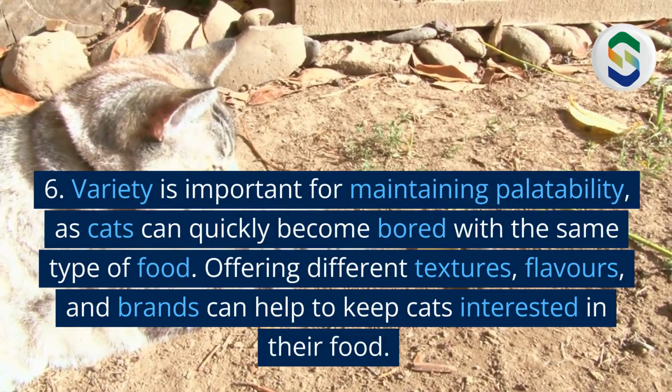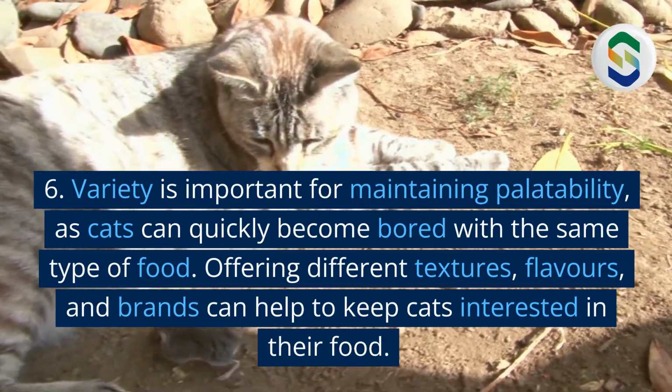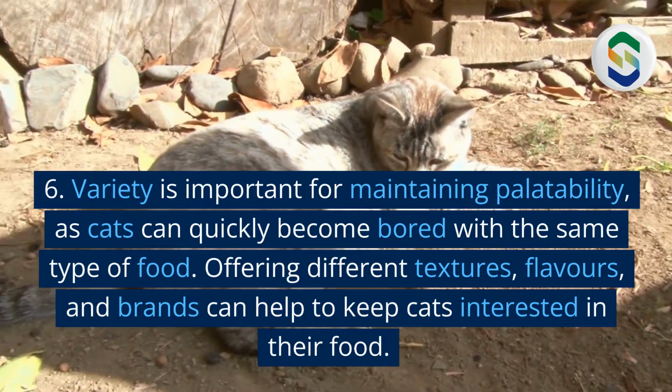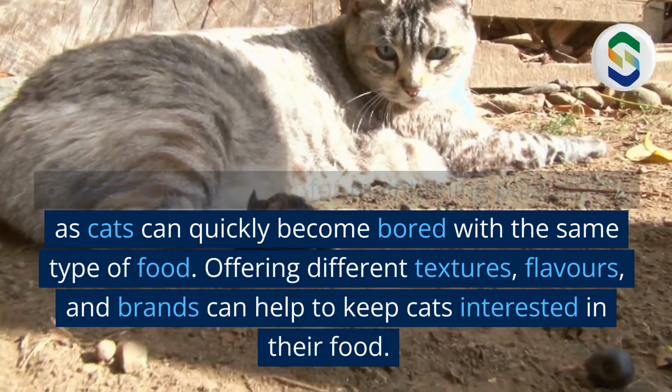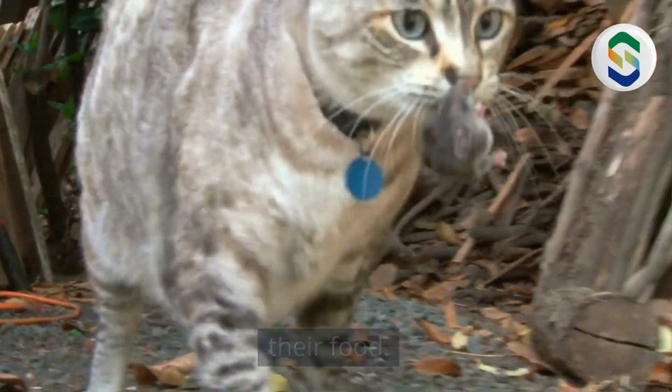6. Variety is important for maintaining palatability, as cats can quickly become bored with the same type of food. Offering different textures, flavors, and brands can help to keep cats interested in their food.